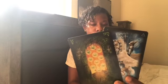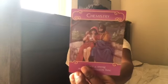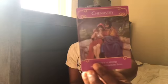But I can tell you right now with the Ten of Pentacles and with the Knight of Swords that this is a trustworthy person, and they do have a lot of love and chemistry for you. They want to give you what you are dreaming of, really. And they're hardworking, and I feel like you're being paranoid, bro.